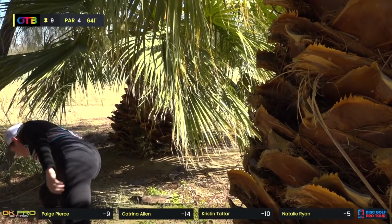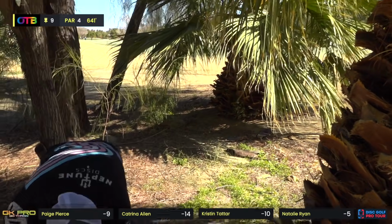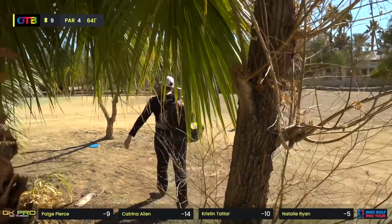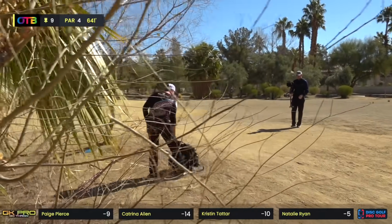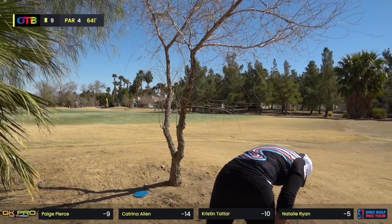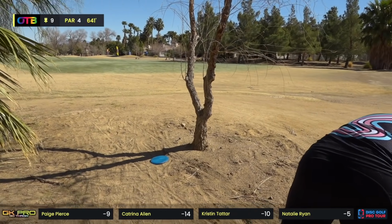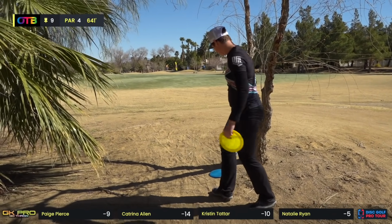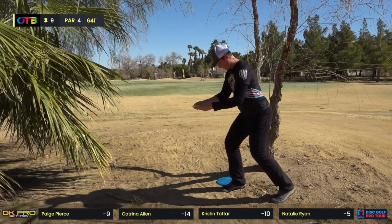Well, it's out. Always a chance you're going to find that tree with a gap that small. Still moving. Well, she says it's out, so hopefully she can send a full rip on this one. That tree is really close, though. That's got to be in the way of her backswing a little bit. I'm wondering if she'll throw a sidearm here. Oh, man, she's so close to it.